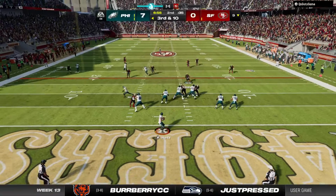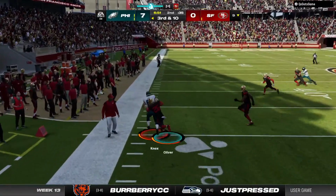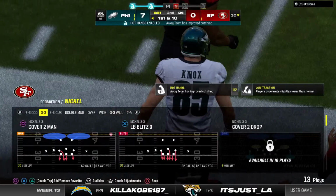Off the play fake, here's Hurts. Pass taken in. And now look at this. Big gain, but a fumble. But this will get out of bounds, so possession will stay the same.